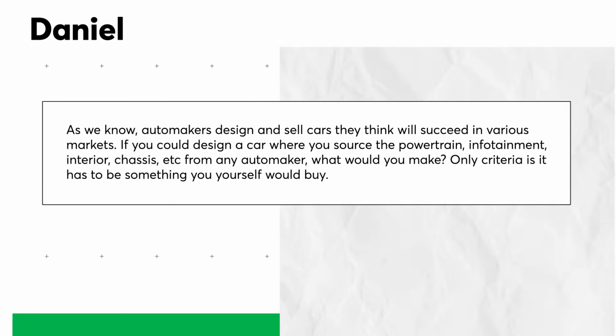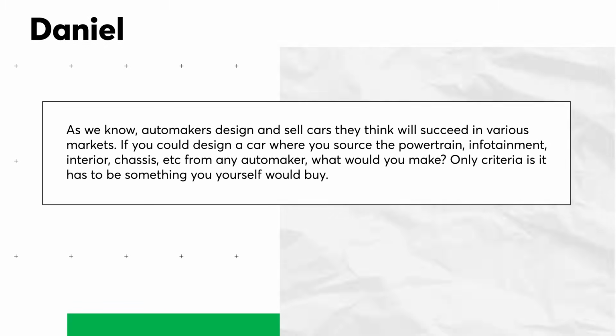We're going to go to our second one from Daniel, who says, as we know, automakers design and sell cars that they think will succeed in various markets. If you could design a car where you source the powertrain, infotainment, interior, chassis, etc. from any automaker, what would you make? Only criteria is it has to be something you yourself would buy.